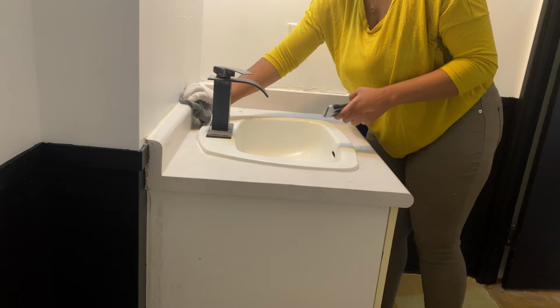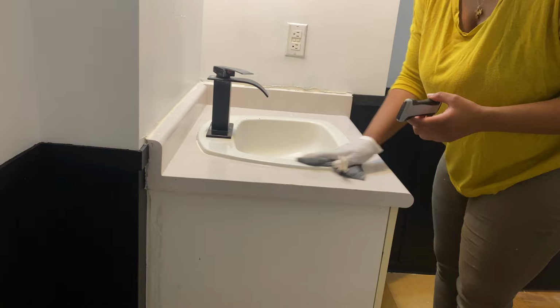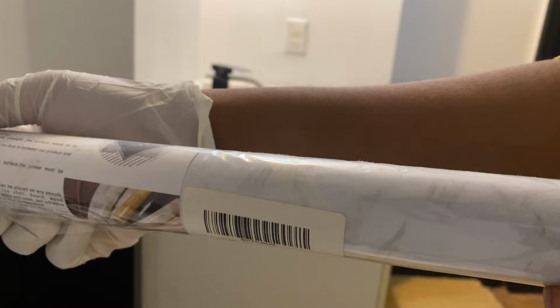I'm just gonna go ahead and prep the counter for some peel and stick contact paper. I never thought I would become a peel and stick contact paper type of gal, but here I am peel and sticking. So I just wanted to make sure it was free of any paint, debris. We didn't want any lumps under that contact paper. And this contact paper is from Amazon. I will try to link it down below if I can find the link for it.